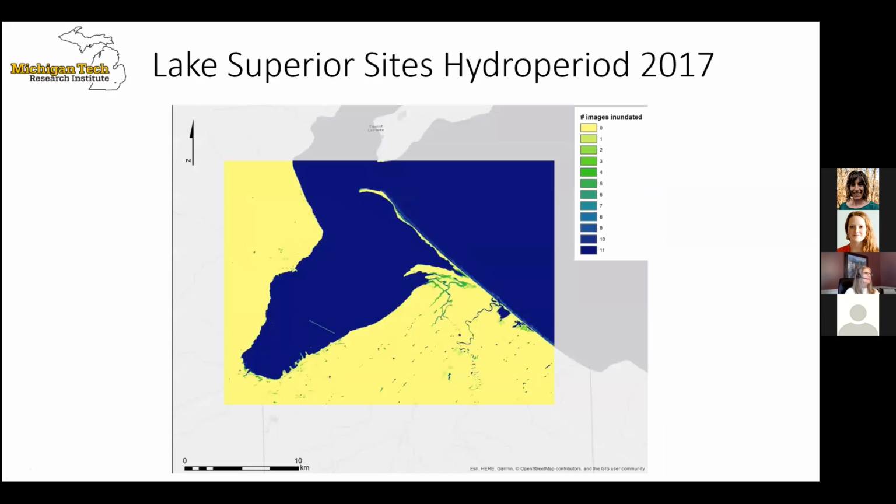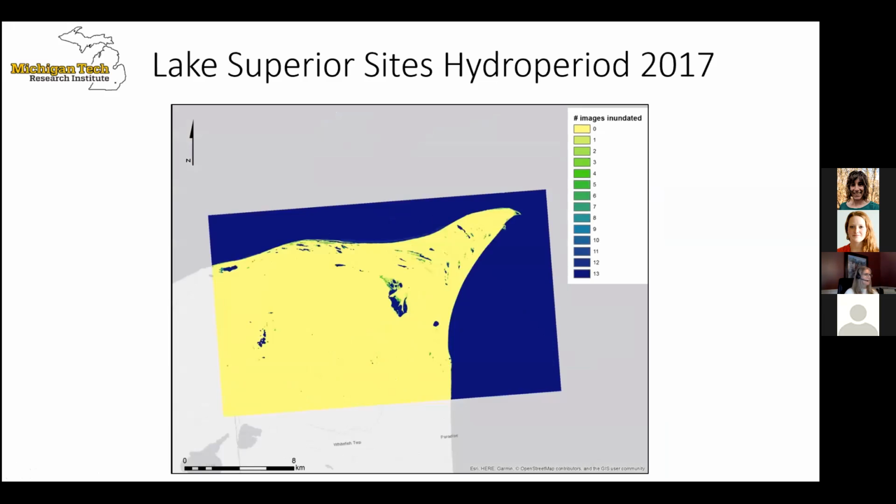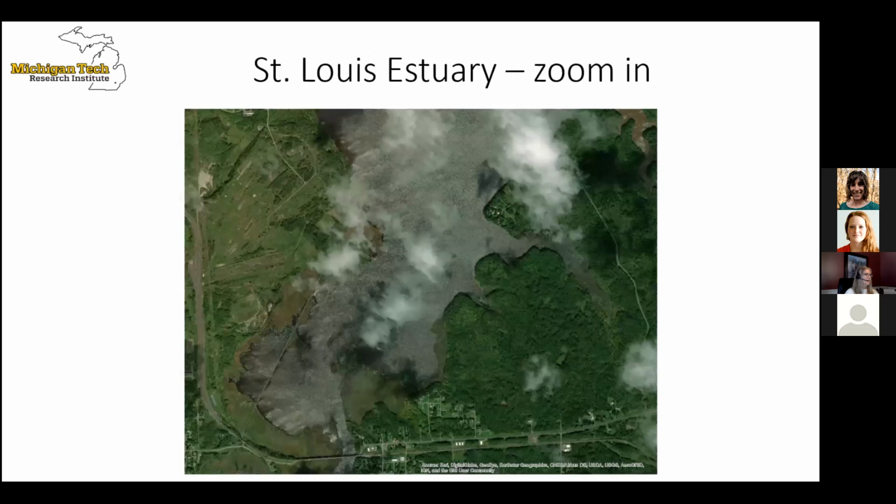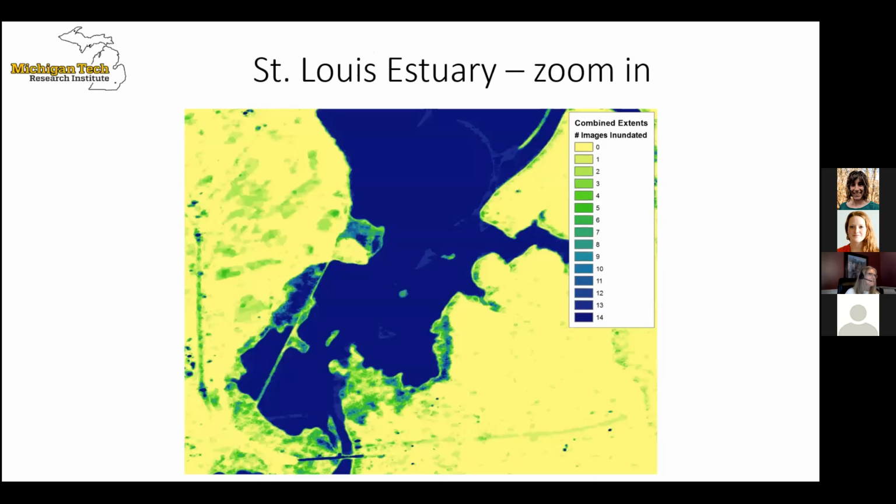So looking at all the sites, we've done this for all the years too, so I should have put in more years, but this was handy to throw in here. So this is the full area for the image for RadarSat-2 imagery of Bad River and Duluth, and then Whitefish Point, the Houghton site, and then just zooming in on the St. Louis estuary. You can see in a little bit more detail once you zoom in the hydroperiod for the different regions.